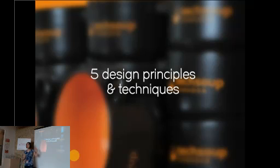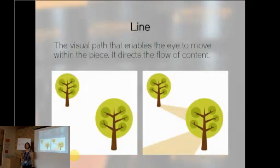There are a ton more design elements and principles, and if this piques an interest for you, definitely go through and research more. But if you are tight on time, tight on budget, these are the 5 go-tos that I would recommend. The first one is a concept of line. And it's not just like a physical line on a page, it's the visual path. Having a visual path on your design will actually help direct the flow of content without you saying, read here, step 1, step 2.